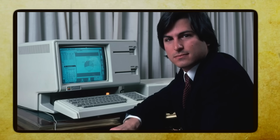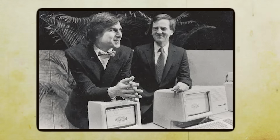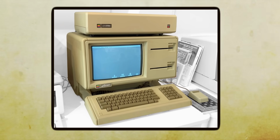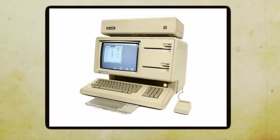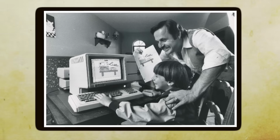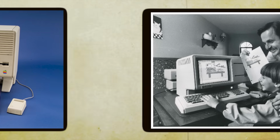My apologies for nerding out on you, but Apple's visionary co-founder, who you might have heard before, Steve Jobs, had a dream of bringing computing power to the masses in a user-friendly way. He envisioned the Lisa as a machine that regular folks, not just tech wizards, could use. It was a noble goal indeed, but despite its groundbreaking technology and grand vision, the Apple Lisa flopped, and it flopped hard. There are a few reasons for this unfortunate outcome.